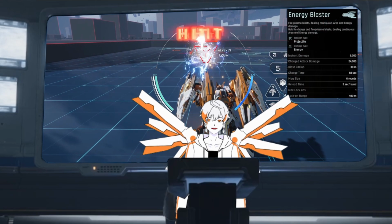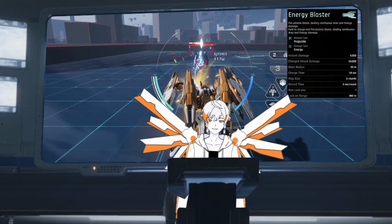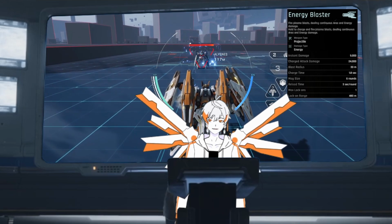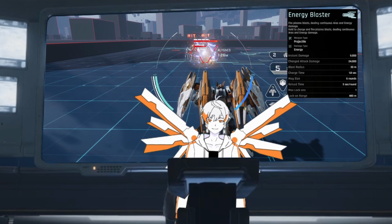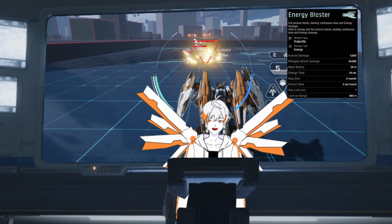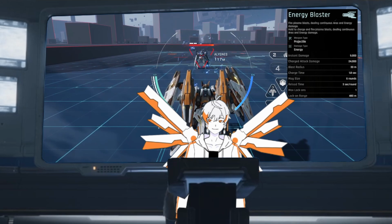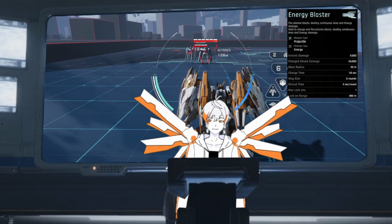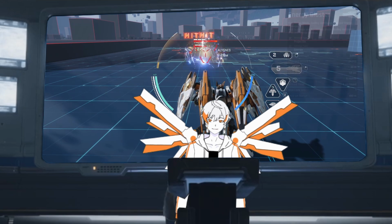It is a projectile weapon type that deals 9,000 energy damage with the instant attack and 24,000 damage with the charged attack, which has an area damage radius of 30 meters when charged. As mentioned, it takes 1.8 seconds to charge, and it has a magazine capacity of 6 rounds, needing 3 seconds to recharge each round individually and automatically. It can target any enemy unit up to 480 meters away.